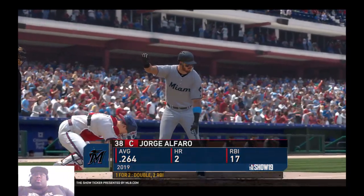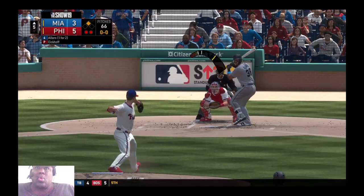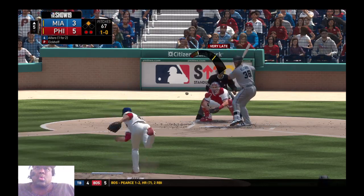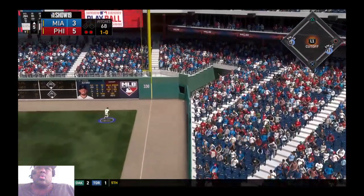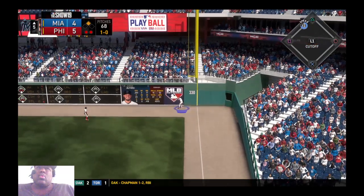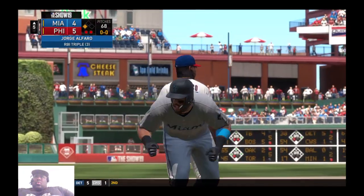Now batting, here's the cleanup hitter for Miami, Jorge Alfaro. From the stretch. Didn't quite catch the zone there. Ball 1. Now a swing as he shoots this down the right field line. And that's a fair ball as this one will get down the line. And this will bang up against the wall. And the lead will shrink to 1 as the run scores from second to make it 5-4 now.